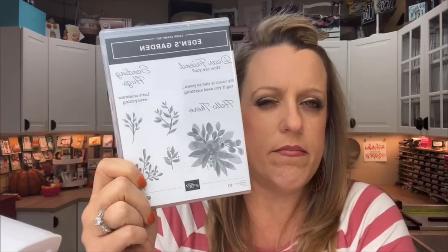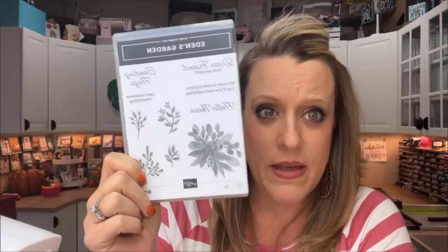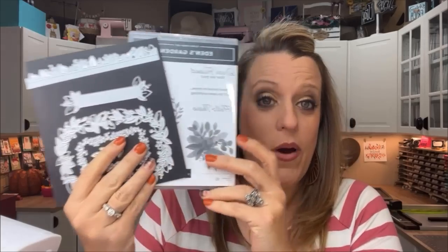It is really pretty. It is not necessarily my style of stamp set specifically. However, it's beautiful. When I played with it, I was very impressed with what it produced. It's really beautiful, soft. The sentiments are great. Dear friend, how are you? I like that one. Sending hugs. My heart is tied to yours. Tug if you need anything.